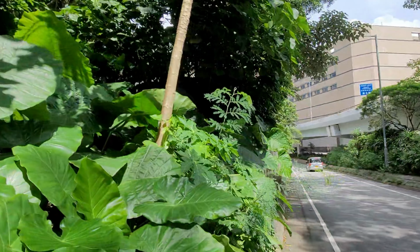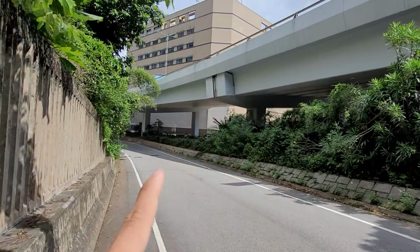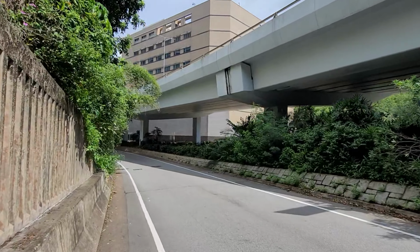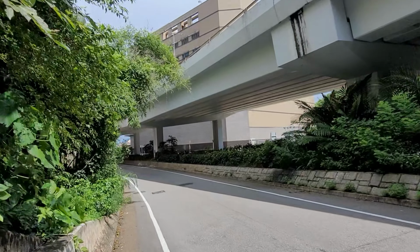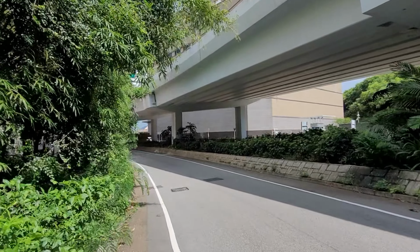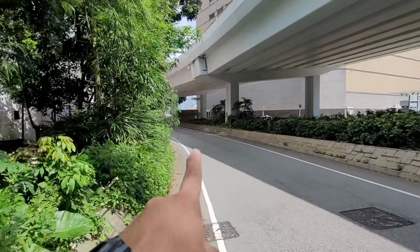Quite massive. Yeah, so I'm approaching Shau Kei Wan after this turn. Let's have a look. I never really knew what this building was. I guess it's some sort of fishery building, because Shau Kei Wan area is near the sea, and there's a fishing wholesale market right over there.